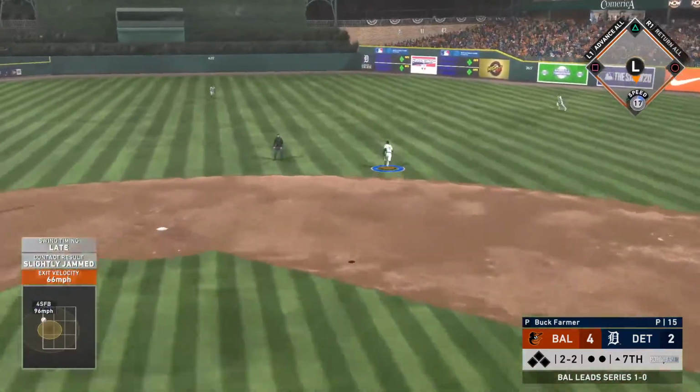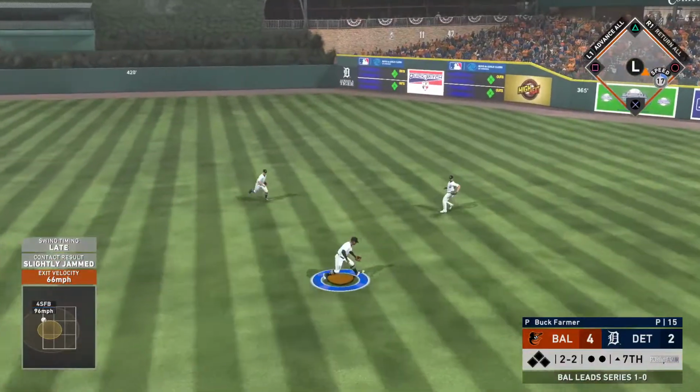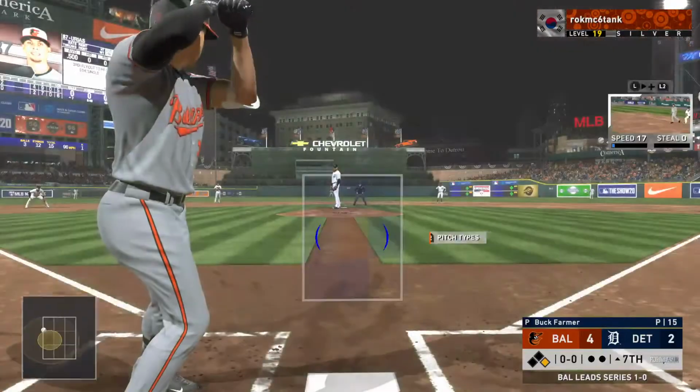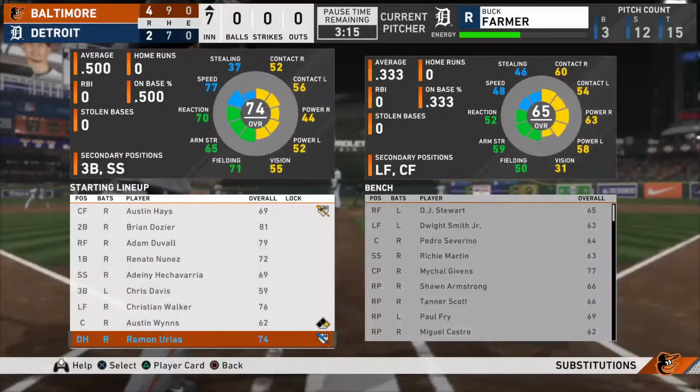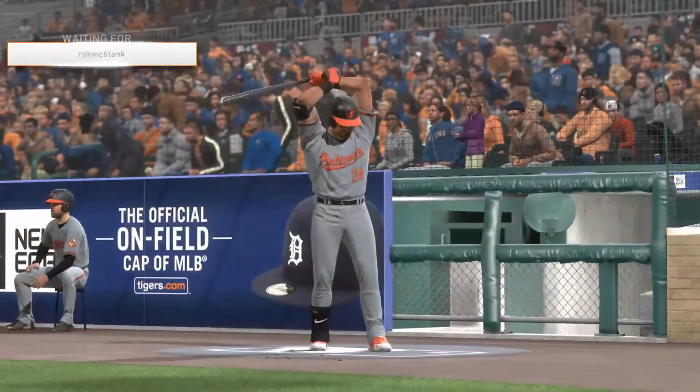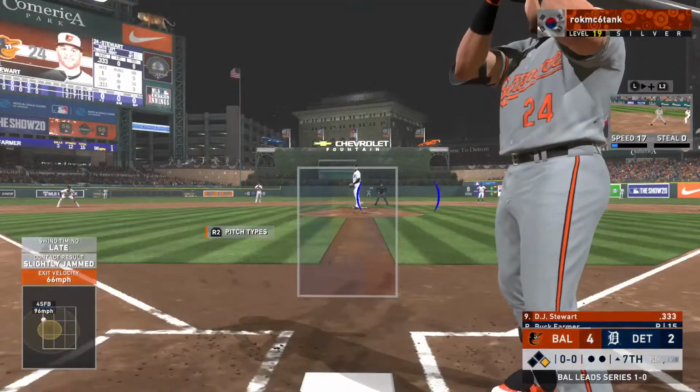This one's blooped out toward right center field. Scope ranging into the outfield. He's there, but oh, he missed it. Now batting, designated hitter, Ramon. DJ Stewart comes on to pinch hit now with a runner at first and nobody out.